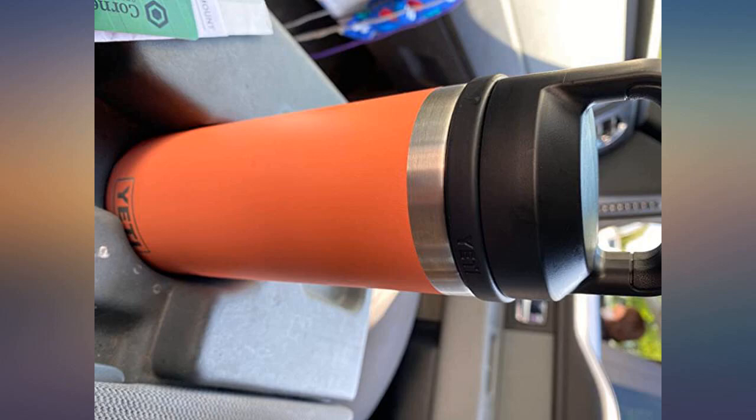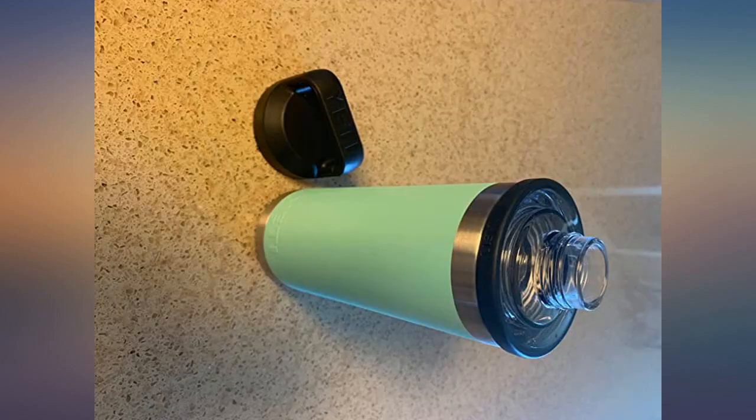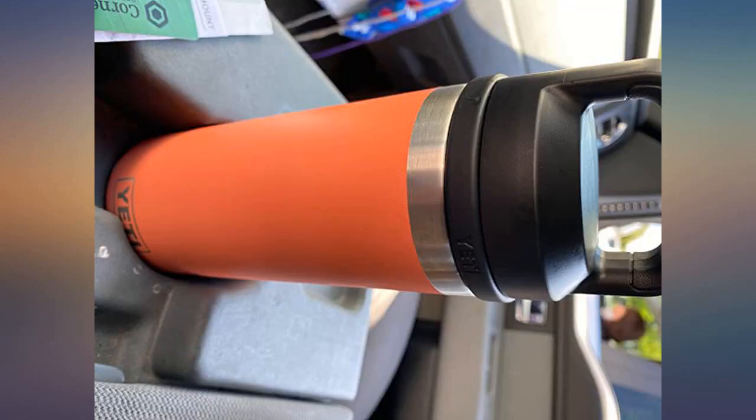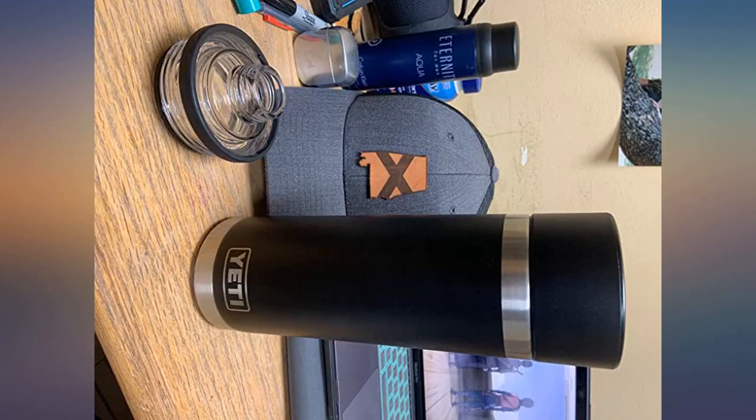Ice was still in it the next day. It fits in my car cup holder. Love the lid too. Just perfect. Love the color, seafoam green. Feels super durable and it came with all proper parts.